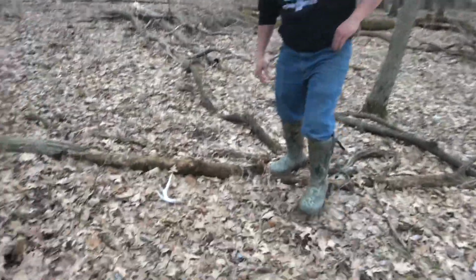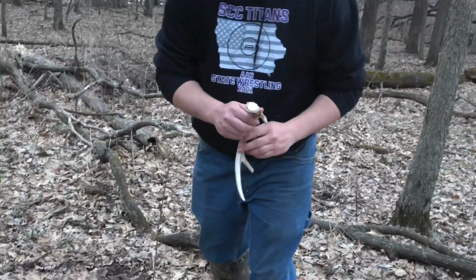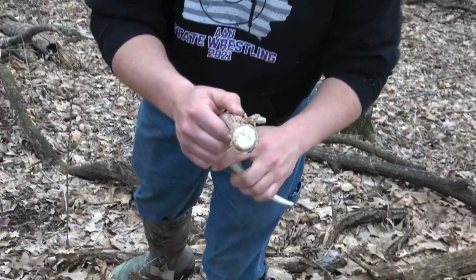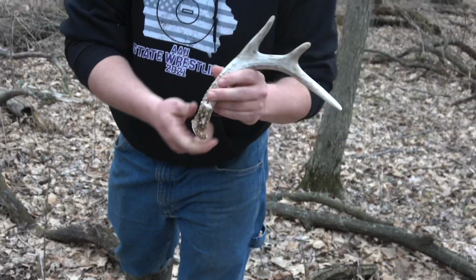Alright guys, it's been about 15 minutes since Caitlin found hers, and I walked up on my first one of the property. Fresh one, still got blood on the base. Definitely this year. See if we can find a couple more.